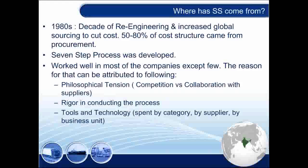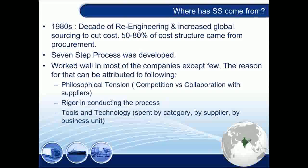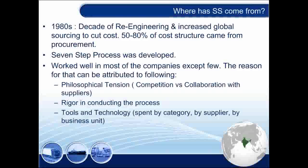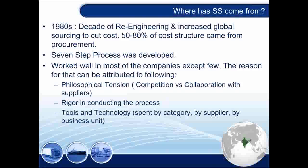Some people have made it 6 steps, like Deloitte. Some people say if I look from the top level, from the senior management level, it is 5 steps. But at the end of the day, whether you call it 5 steps, 6 steps or 7 steps, it covers everything. I'll walk through all those with you.